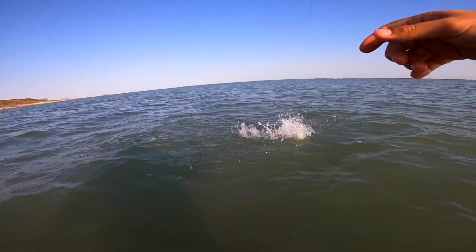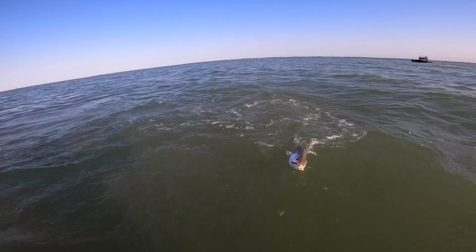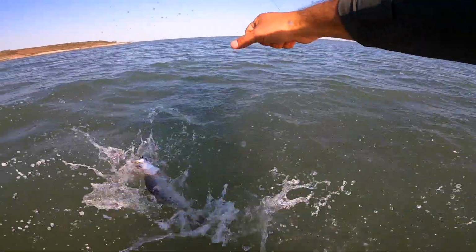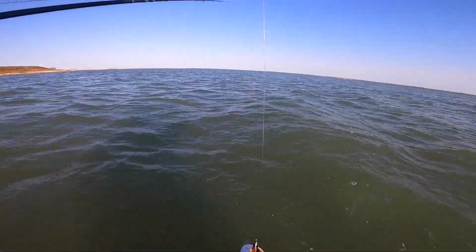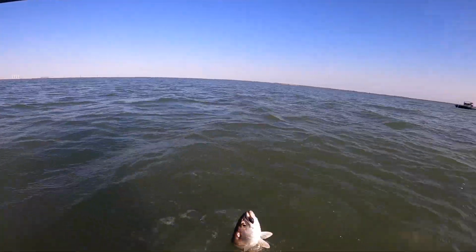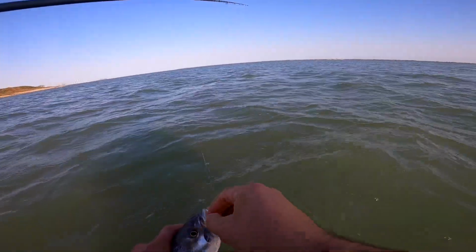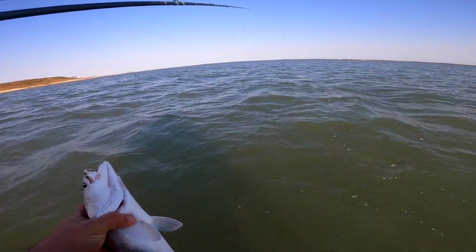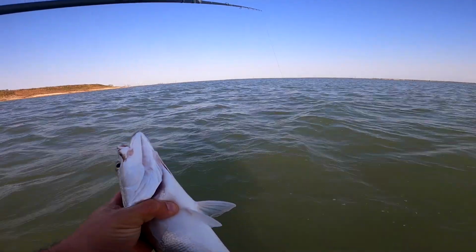Very healthy trout. Pretty good one there. There you go. All right, settle down. So, again, they're moving the limits a little bit, which is good. It'll be good for this freeze. It'll be good to get the population back up. They say it's gonna last a few months or so.